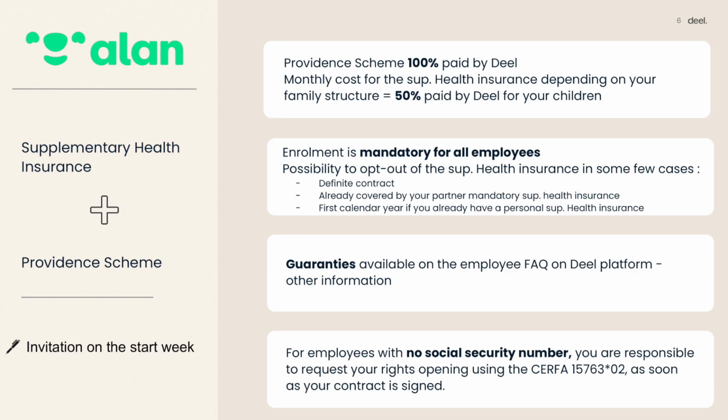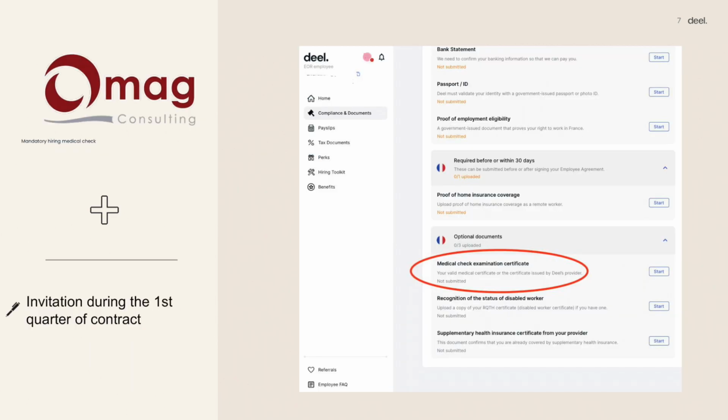If you do not yet have a social security number, you are responsible for applying for one with your local social security. In France, every new employee must complete a medical check. Our partner OMAG will contact you during the first 3 months of your contract to schedule this appointment.